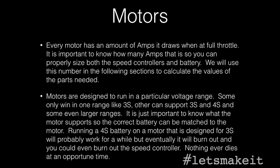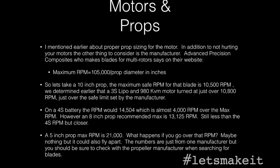I've done this without knowing that I'd done it, and that was part of the reason why I had some motors that were getting really hot, because when I purchased them off of Amazon, they said they were 3S, 4S, but when I looked up the part number on the manufacturer's website, they were only 3S, and I was running a 4S battery. So unless you really need to, I would say stick with 3S. First of all, the batteries are cheaper, and unless you're doing something really heavy duty, professional photography, something like that, 4S is probably going to be overkill for you. So, all right, let's talk about motors and props.